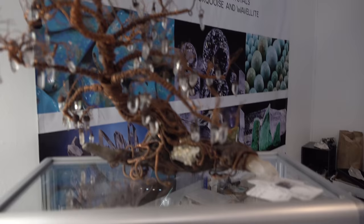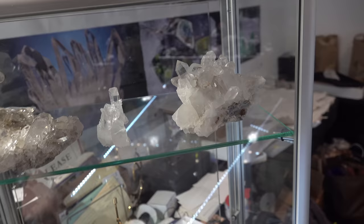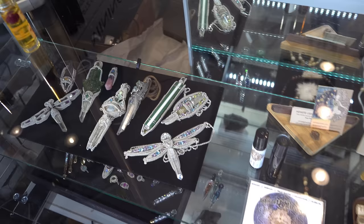They got this tree, a copper tree with little points on it. That's pretty cool. And over here they got other stuff. Little display case of various other quartz clusters, all from Arkansas. Arkansas has some of the best stuff. Personally, I buy Arkansas quartz as well, and I'll have them in my shop. Handmade stuff right here. Handmade jewelry. It's so beautiful, so unique. And here's the second display case of really, really high quality Arkansas quartz.